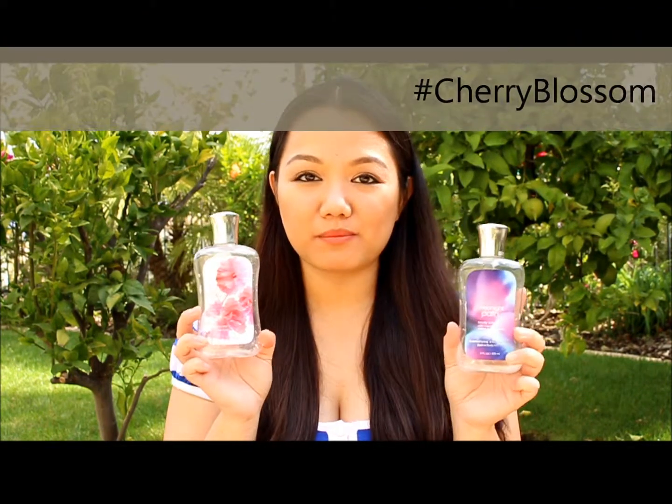The first one is lotions, and I've just finished Moonlight Path and Cherry Blossom from Bath & Body Works. Moonlight Path and Cherry Blossoms are two of my favorite scents. I'm just basically trying to finish all of my Bath & Body Works lotion because they have parabens, and I'm trying to not use products with parabens if I can help it. But these smell really good.